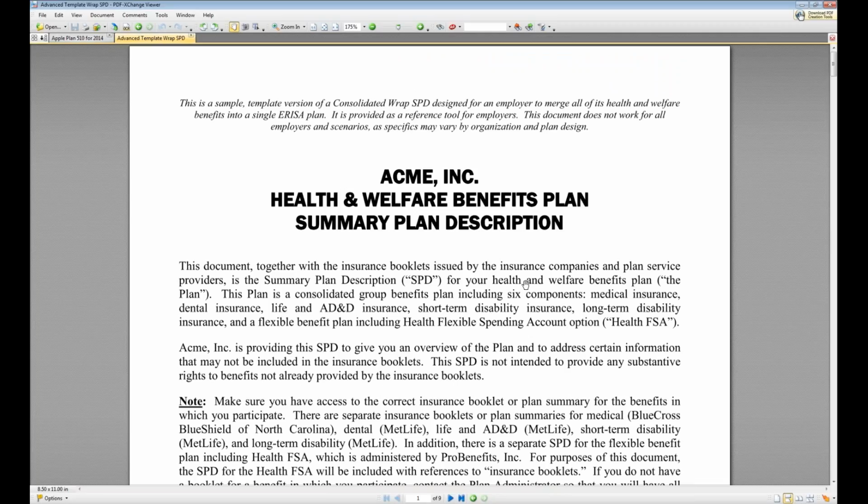As an example, if an employer is filing a single Form 5500, then the employer has to have a wrap SPD that has the same plan name and plan number and formalizes that they've only got one ERISA plan. If the employer does not have a wrap SPD, then they should not file a single Form 5500. They should file separately with separate ERISA benefits, one 5500 for each. The consolidated wrap SPD is not a legal requirement. It's a common practice, and some may say a best practice for both ERISA compliance and Form 5500 reporting. But this is just a sample, and if you're interested in seeing a sample in more detail, we'll be happy to share that with you.